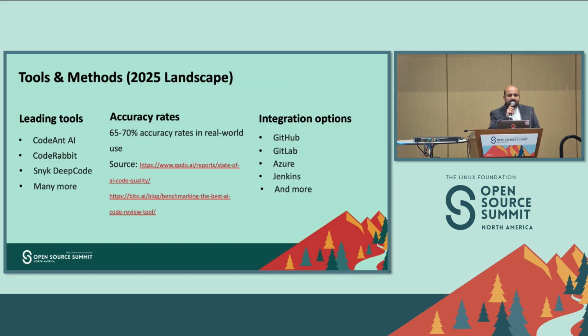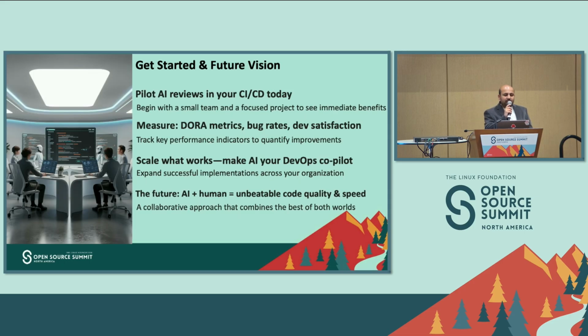So these are some tools available in the market. Snyk DeepCode is an open source tool. You can try it out. The accuracy rate is currently about 70%, and it can integrate with our usual flow like GitHub, GitLab, or Azure. And how do you get started?